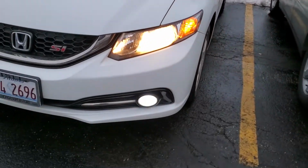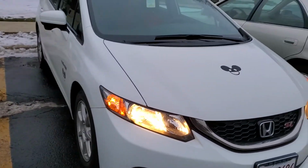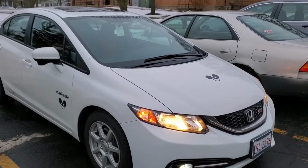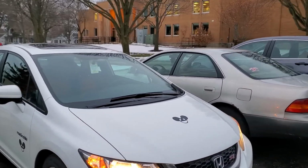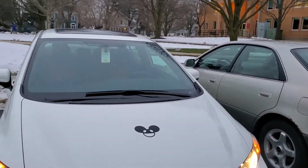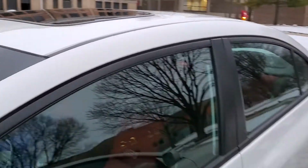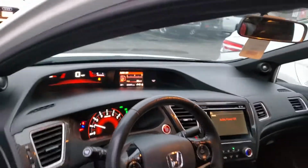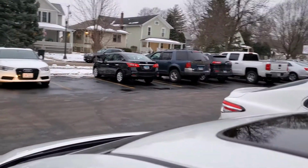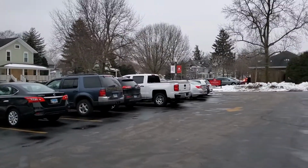It's had these LEDs in the fog lights since 2018. See, I purchased this car on January 22nd of 2018 with just a little over 40,100 miles. Let's see, currently I have... well, that's no good. 65,859 miles. So a little bit less driving in 2019 than 2018.